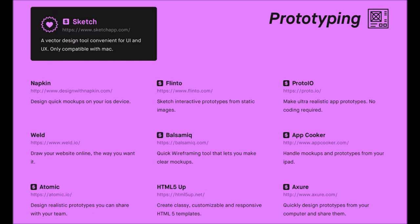One of the paid websites you can visit is sketchup.com, a vector design tool convenient for UI and UX, only compatible with Mac. So SketchUp is something only for Mac users, but it's the best thing, the paid service. I will also give you some free ones as well.